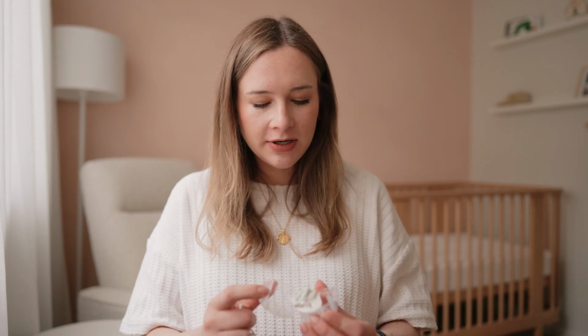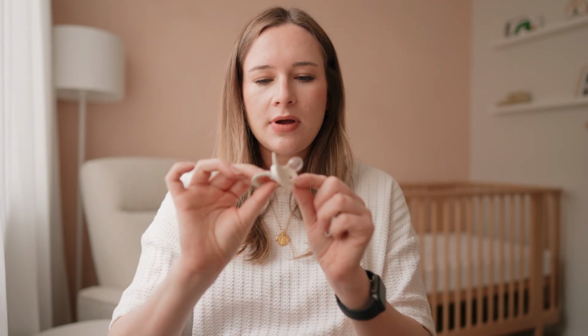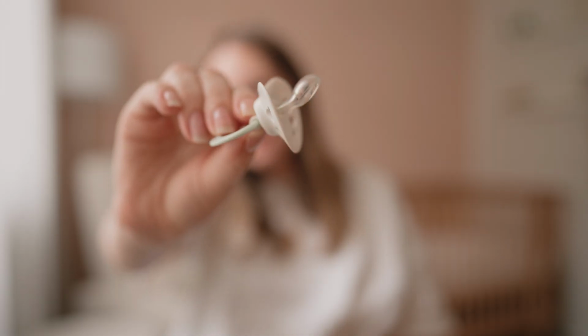These are the ones we've gotten. They're by the brand Nook. Apparently the Nook brand are the best type of dummies because the way the actual part that the baby sucks on is shaped, it's good for them in terms of orthodontic care.